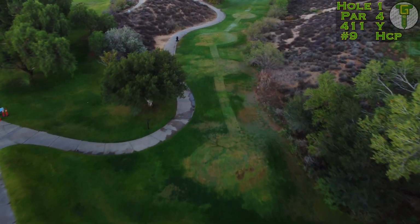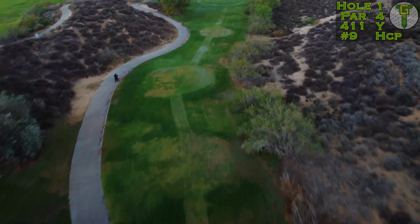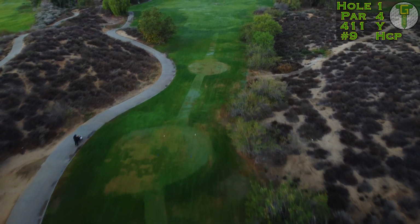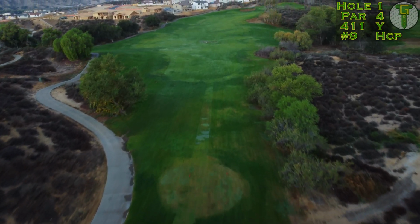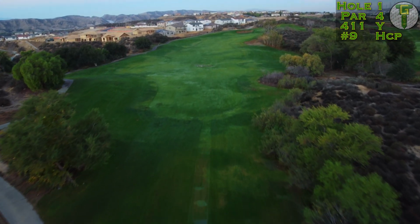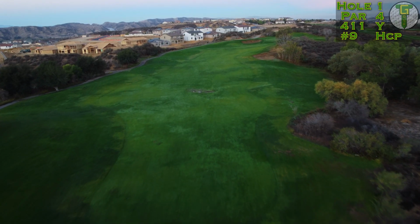We'll head out there to the first hole. Here we go. Now today, like normal, we're going to be playing all the way back. The Gold Tees today are playing 7,377 yards.